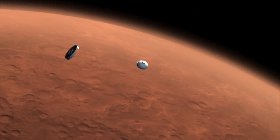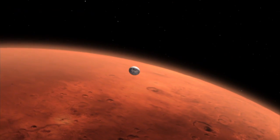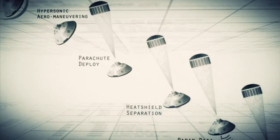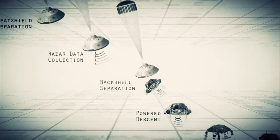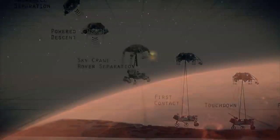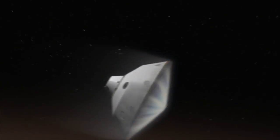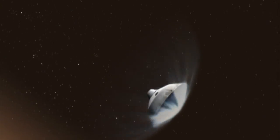When she arrives at Mars, Curiosity has 7 minutes to go from 13,000 miles an hour to a soft landing. These so-called 7 minutes of terror encompass a sequence of steps that we cannot control or even witness in real time, because signals take 14 minutes to reach Earth from Mars. Curiosity's heat shield, burning at nearly 3,000 degrees Fahrenheit, will protect the rover as she slows down rapidly. On the way down, the spacecraft fires thrusters to stay on target for Gale Crater.